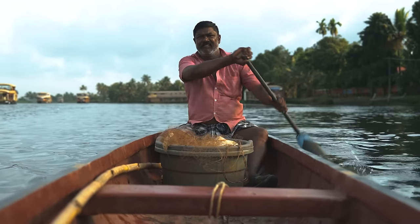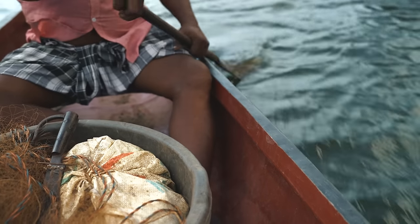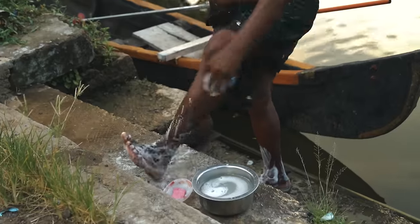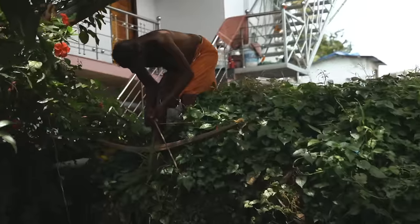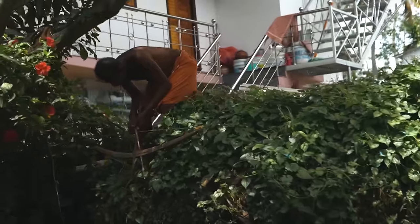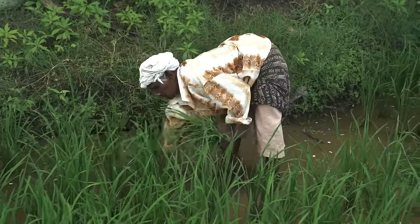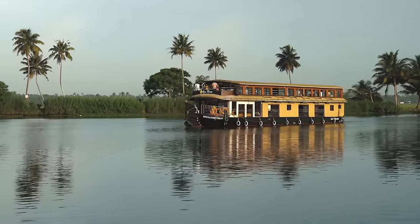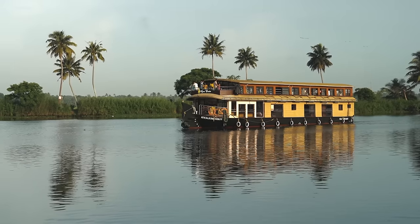Many people rely on these backwaters for their livelihoods. The water has many benefits that the locals take full advantage of. Other than being a great place to wash themselves and their clothes, it provides an abundance of seafood so they won't go hungry. They can also use the fresh water from the lakes to irrigate their crops. The main attraction here in Alappi is to hire a houseboat and explore the canals for multiple days.